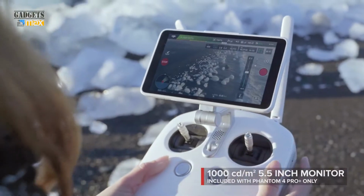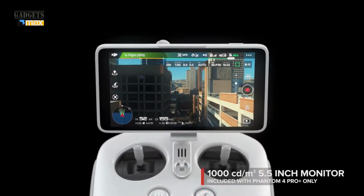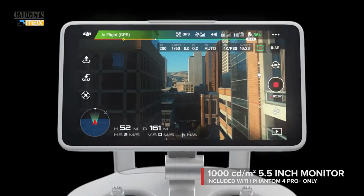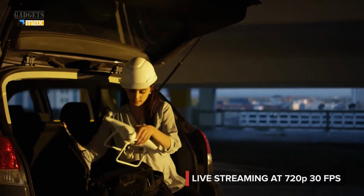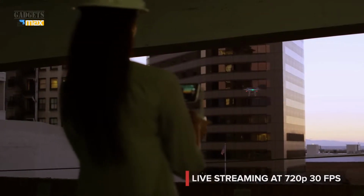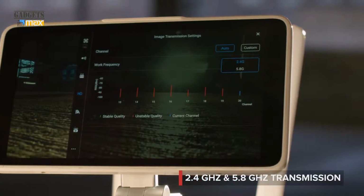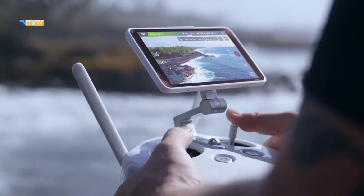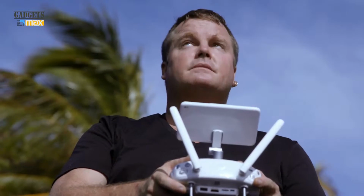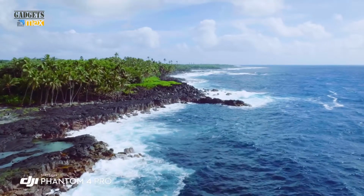See your shot clearly, even in direct sunlight, with the new ultra-bright 5.5-inch monitor that's more than twice as bright as most tablets. Inside is DJI LightBridge technology. It automatically detects interference and switches from 2.4 to 5.8 gigahertz transmission at takeoff, cutting through the noise for more reliability. The built-in monitor on the Phantom 4 Pro is so bright, I'm actually able to see in direct sunlight, and that's really allowing me to compose my shot and get what I really want to capture.